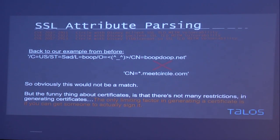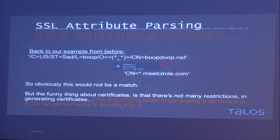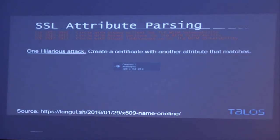If I tried to present my boopdoop.net cert, it's not going to match, strictly because those two strings are not equal. But the funny thing about certificates is, you can generate whatever cert you want, right? It just depends on what shady CA you can get to sign it. So, one hilarious attack.